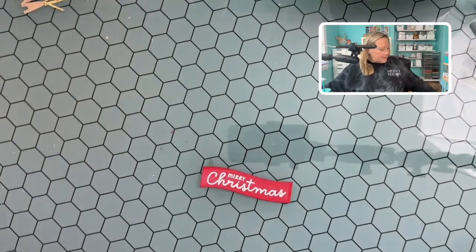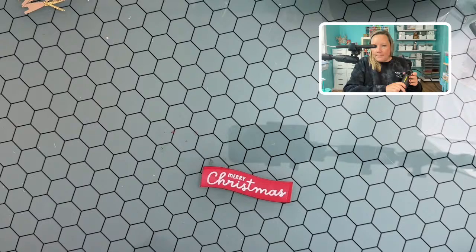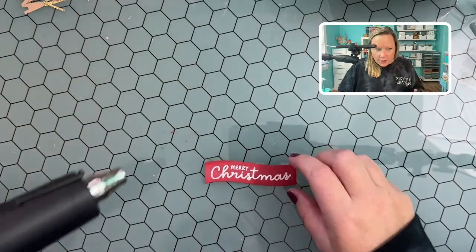And so now we are going to emboss this. I like to turn my embossing gun on for a couple seconds before I put it onto the banner.